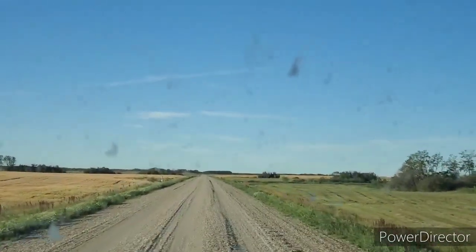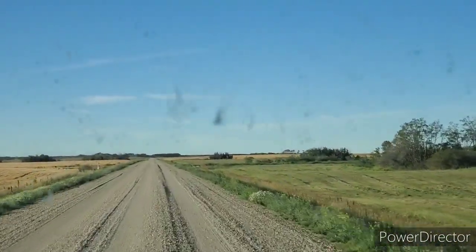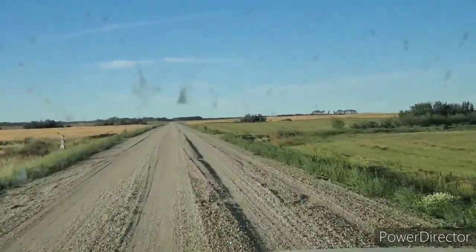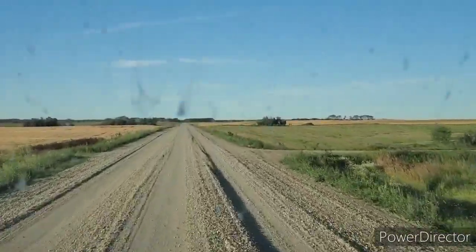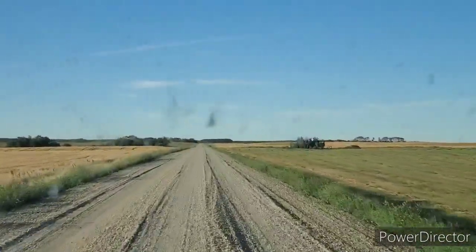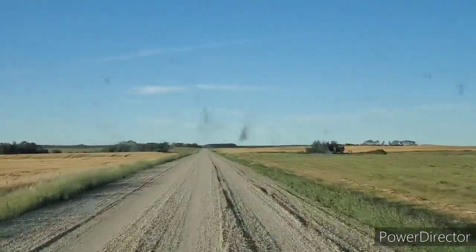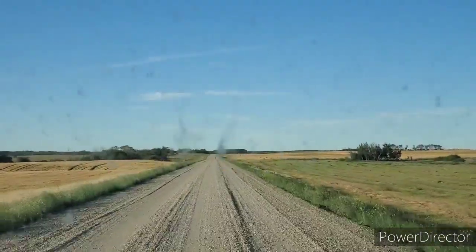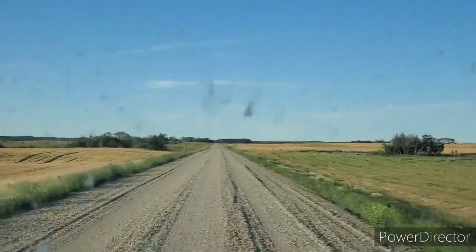So I got the truck here, and the wife is behind me with her truck. And today we're heading on down, like I said, to Sedley. And we are going to be picking up a big grain auger. And we gotta take it all the way up to Foam Lake.